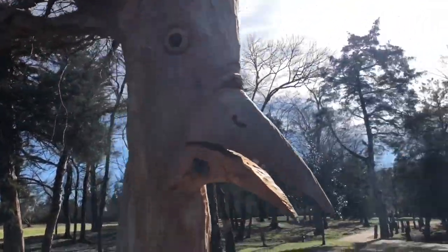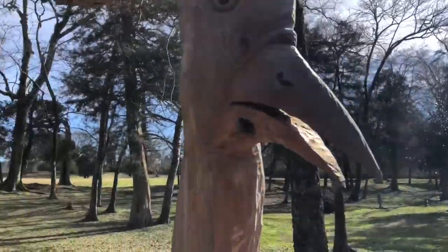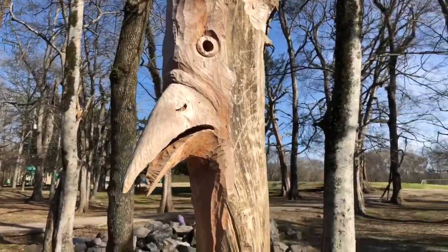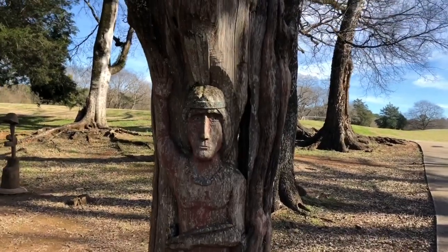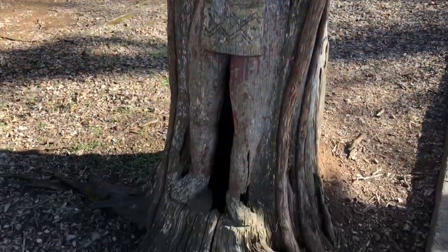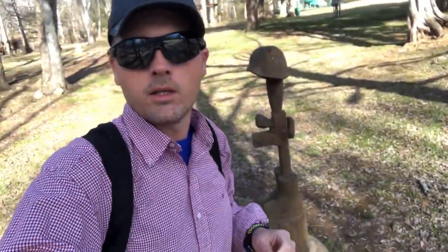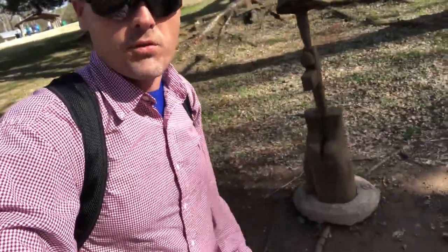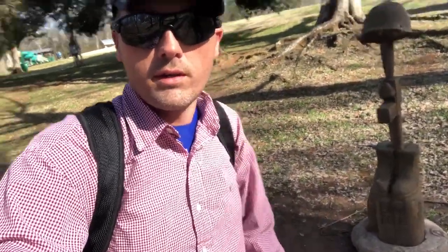Oh, here's one shaped like a bird with those intricate designs in the beak. Man, this is a good one. There's an Indian with his hand up in the air. I particularly like this one. This rifle, the helmet on the top, it's sticking out of the boots. And on the front of it here, it says, "Live Free."